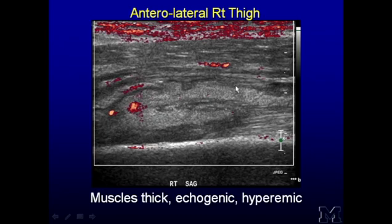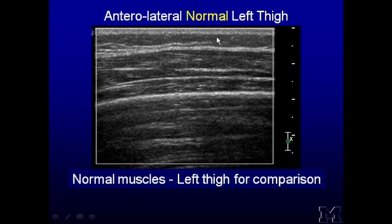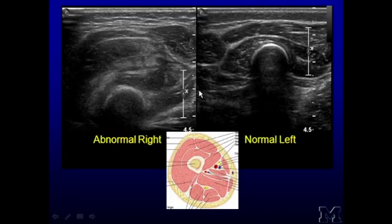There was this subcutaneous layer that was all very echogenic. Within the muscles, there was increased echogenicity. There was some hyperemia. In contrast to the normal side, where you see your nice normal layers and pennate structure of the muscles. And this is it in short axis. This is an anatomical diagram. You can see the normal side, well-defined muscles going to form the quadriceps, and abnormal on this side.